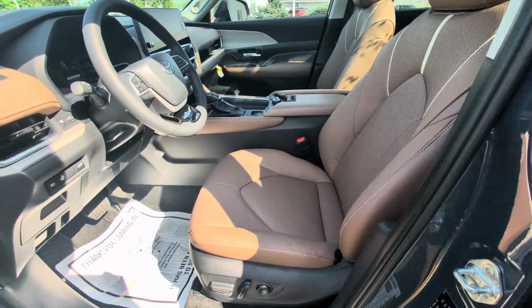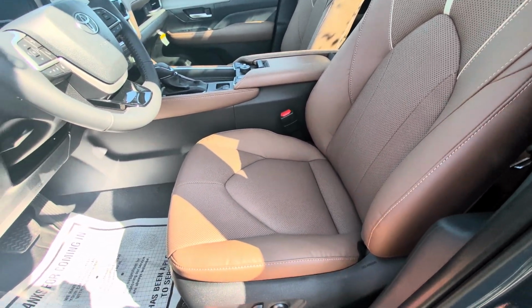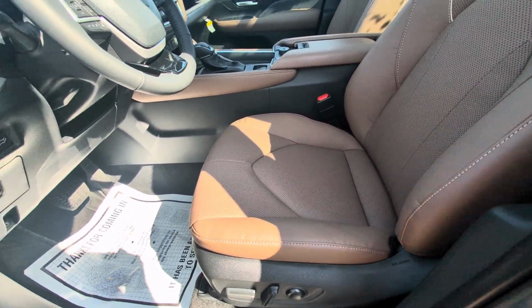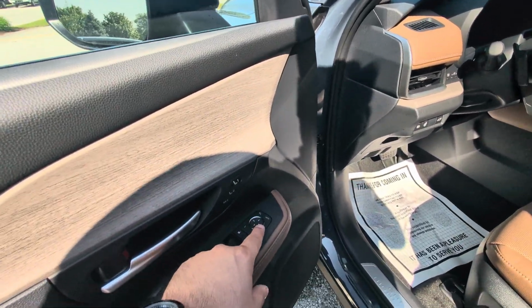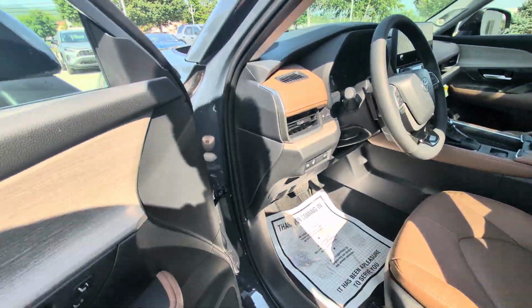8-way power adjustable right there. So up, down, left, right. You can go through, adjust it here, and even lift up a little bit on that area there. And you even have lumbar support. So drop that down a little bit. You have memory seats with the button right over here. This is where you adjust your automatic folding windows. Let's hop on in.